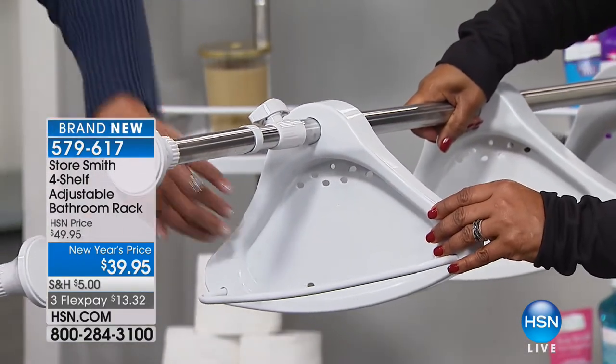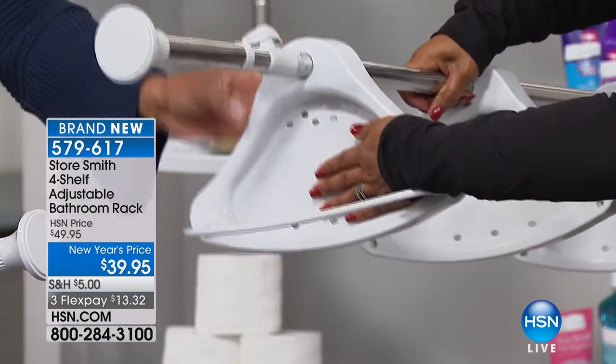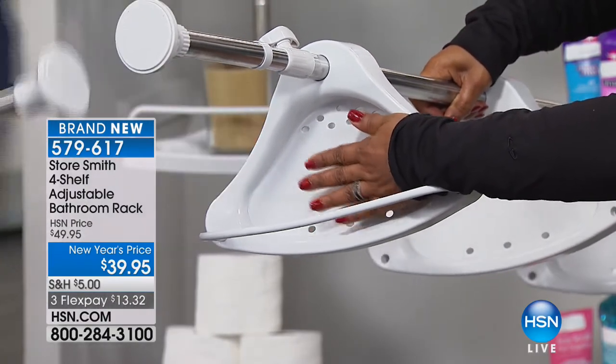Typically on those they do, but not here. The water is going to drain. And look at how large each one is. That's what I love. This is 14 by 9, each one. I'm telling you, that's a large tray, and you're getting four. And look at how easy.